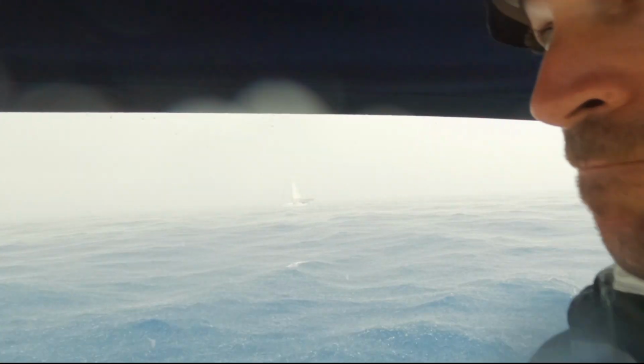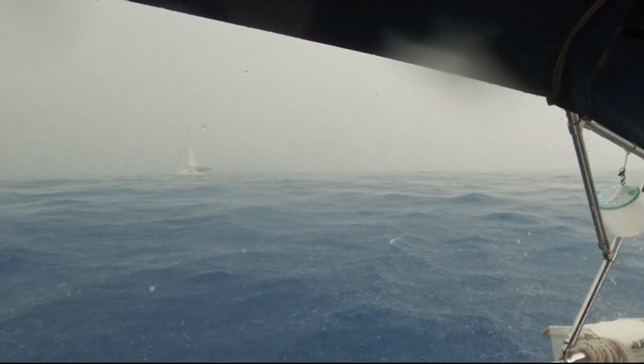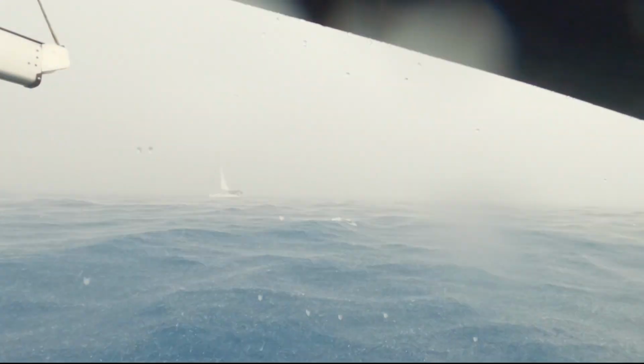Well, it has been a day of squalls. This one particularly packed a lot of lightning. That's our buddy boat right over there. Catalina 400. It's a good looking boat, don't you think?